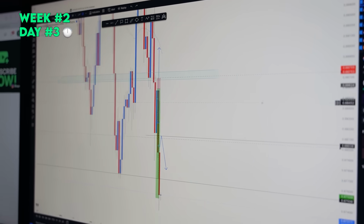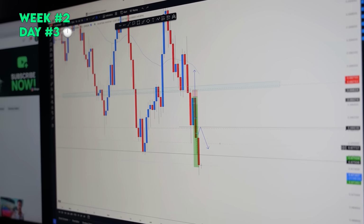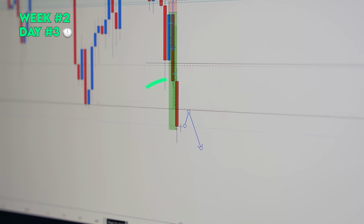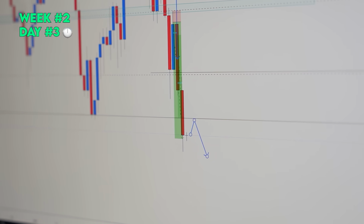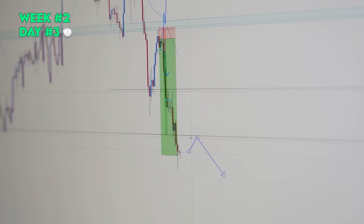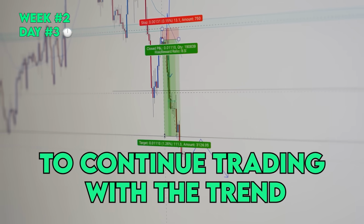I believe AUD CAD, which is the trade that we already took, I'm looking for it to have something like this, a pullback into this area right here, which is gonna retest this support. So then we continue taking the sells to the downside. So I'm gonna be waiting for this pullback to then look for any sells to continue trading with the trend.